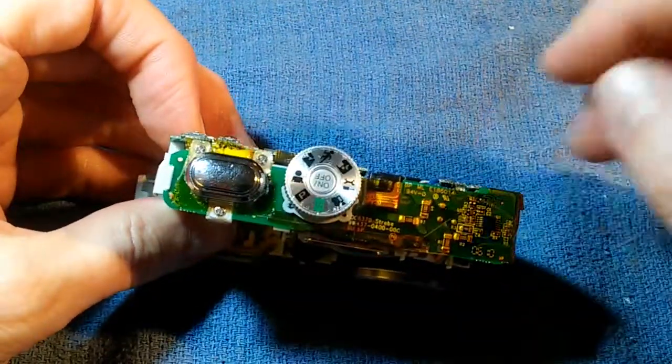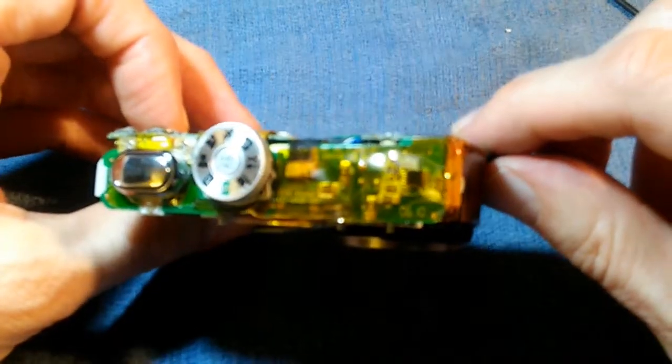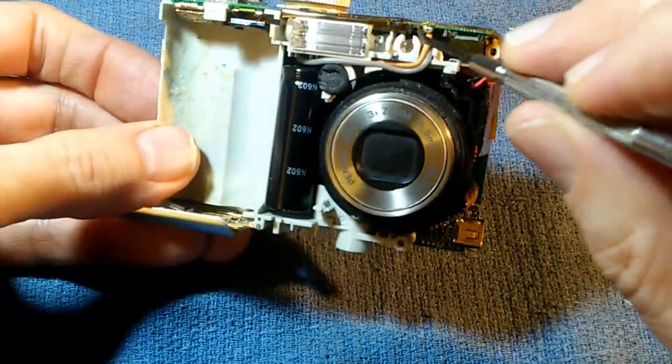Now they've got this tape on here, which is covering all those connectors. That's good. You can see these 2 wires coming out of that capacitor. One end is pretty exposed. The other end is buried deeper in there.